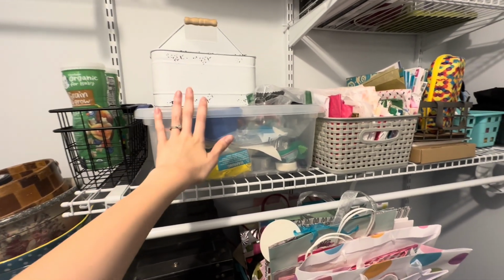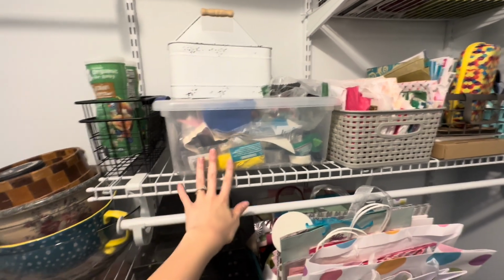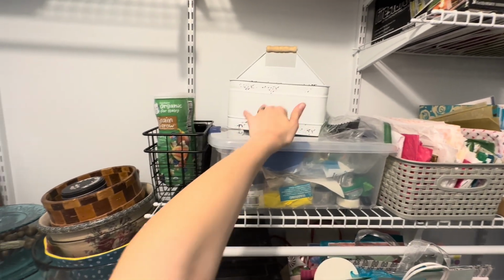I'm going to go through this bin, just not at this moment, but I'm going to go through it and organize it and take out stuff that I don't ever use anymore. I have a lot of empty containers, and you'll see that in a minute as well.